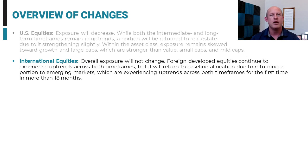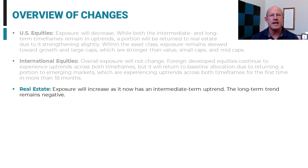And it's important to note that while the mix is changing within international equities, the total exposure dedicated to that asset class is not changing. Real estate exposure will increase because we now have an intermediate term uptrend. This is the first time in a while that we've had any sort of positive movement via trend or positive momentum enough to generate a rising trend state pursuant to our models, and we now have that. So exposure to real estate will increase somewhat, still underweight, but it'll increase going into August.